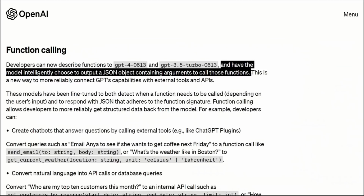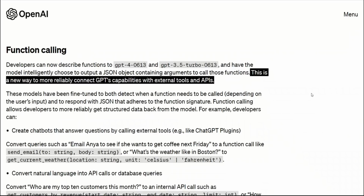Now, with this new update, you will be able to give a description in natural language of certain APIs you want to use, and the model will intelligently figure out which API to use, as well as what are going to be the most appropriate inputs and outputs for that API. So this gives the models a new way of connecting with the real world through external tools and APIs. It's very similar to agents when it comes to LangChain or Hugging Face.